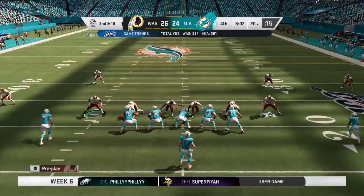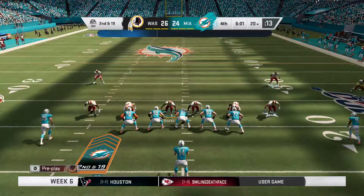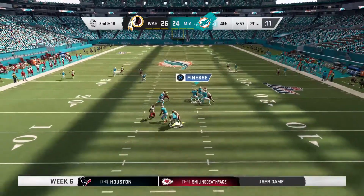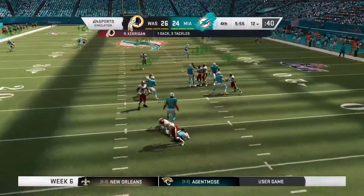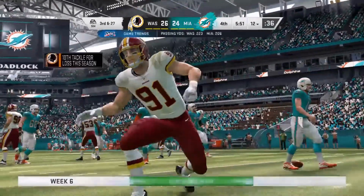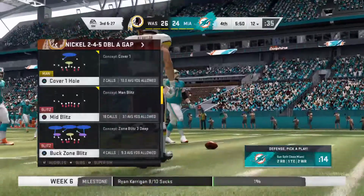And this is something in a 3-4 you don't normally get, because the nose tackle who got the sack is usually responsible or ends up... Oh, the pressure too great, and he goes down once more. Ryan Kerrigan makes that now 8 sacks for him on the season.